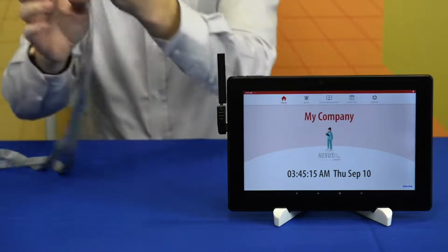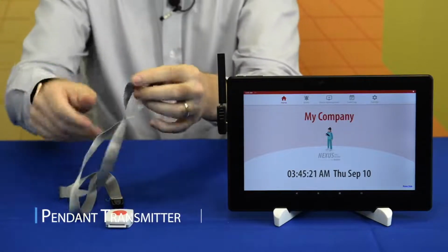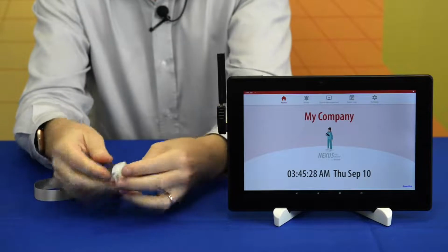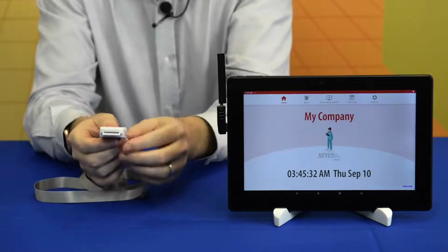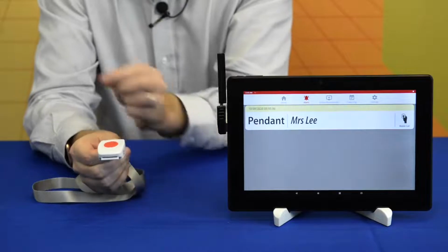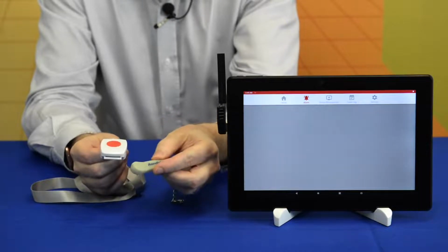Next type of call point is a patient transmitter. Patient transmitter comes standard with a lanyard that has an anti-ligature point to prevent choking. Can also be used as a wristband with an optional watch strap. Basic call is triggered when you press the button, and this call can be reset on location using a Rondish magnetic fob.